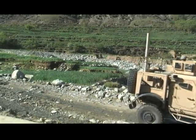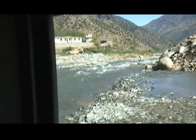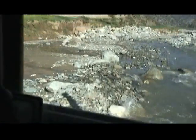In Dangam District, eastern Afghanistan, the U.S. Army's 173rd Airborne Brigade is on its way to a meeting with district officials. To reach the meeting, the soldiers must cross a wide riverbed. Previously, this would have been a problem.